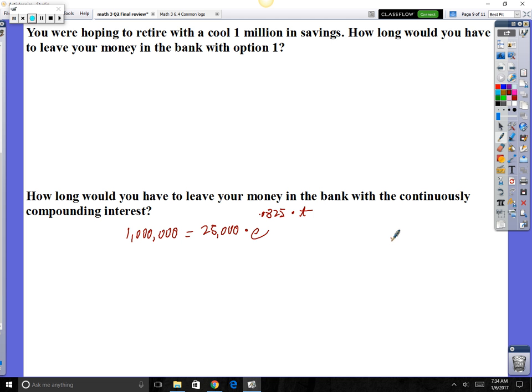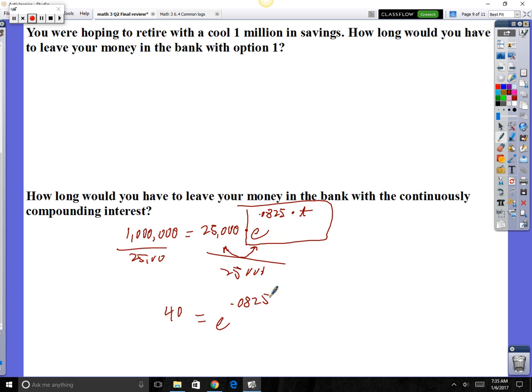That's our question. Again, do not multiply these two together, because first you have to do the exponents. Move number one, ditch the 25 grand. Divide by 25 grand, and that was like 40. So now you've got 40 equals e to the 0.0825t. The only way you're going to ditch the e is to do a log. So now we're going to go log base e of 40 equals 0.0825t.